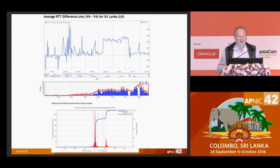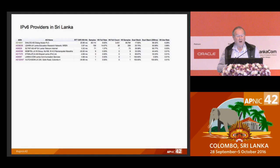And what we now see is, down the bottom there, two peaks. So Dialog has kind of got it right. Their V6 and V4 paths are largely congruent. But notice that peak out there at what looks to be about 50 milliseconds slower? Someone's doing asymmetric routing again and sending V6 probably the wrong way to get to Singapore, bouncing off Europe or something similar that actually adds that additional amount of RTT. So that's the list of providers, and that's the RTT differences I see per provider. That was just Sri Lanka.